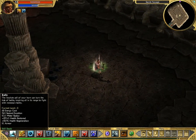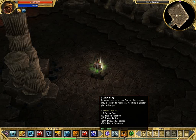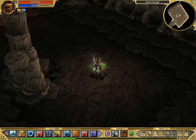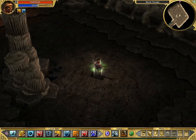These are the skills I'm using. I just have shield charge on the left mouse button, and I'm using study prey, which gives them minus 58% damage resistance and pierce resistance. I don't know if the thorny maul does piercing damage. Maybe it does. Okay, yeah, it does 50% piercing. It has plus 40% pierce damage, so that'll work well with the piercing resistance.